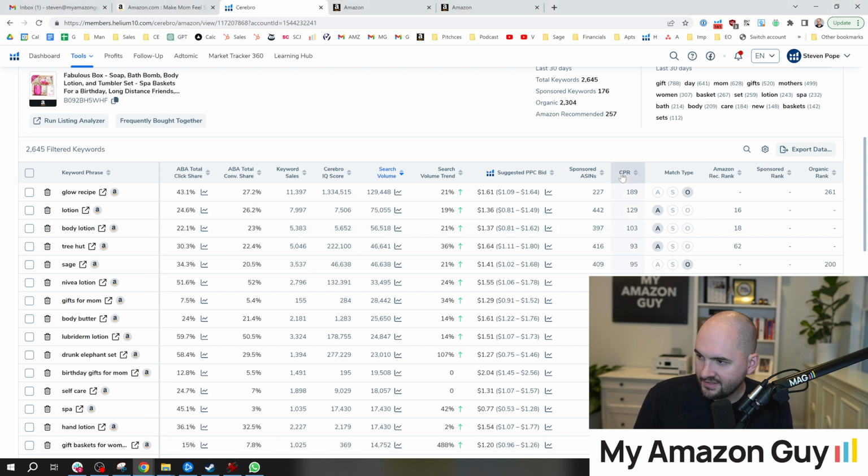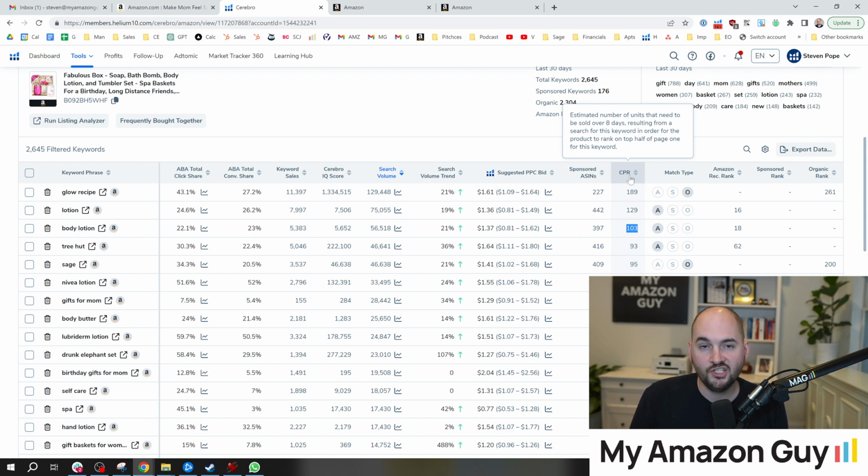Now, if we look at the CPR column, this is the estimated number of units that need to be sold over 8 days, resulting from a search for this keyword, in order for the product to rank on the top half of page 1. This is an interesting concept because it can also answer our key question of the video. If I wanted to be ranking in the top 50 for body lotion, according to the CPR data here, I need to sell 103 units over 8 days. That is really significant.